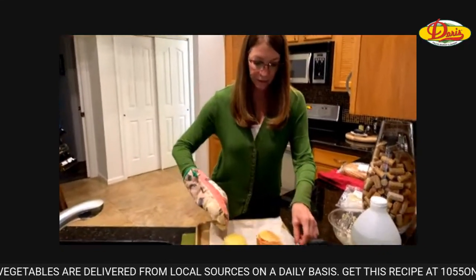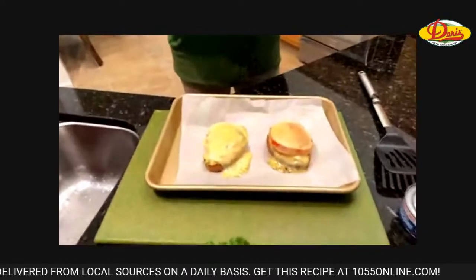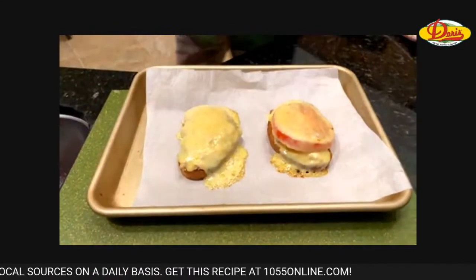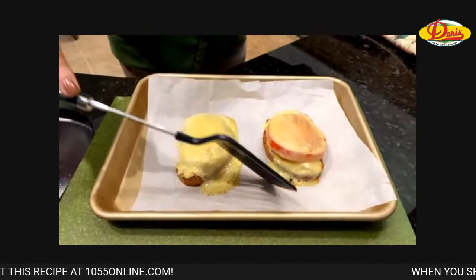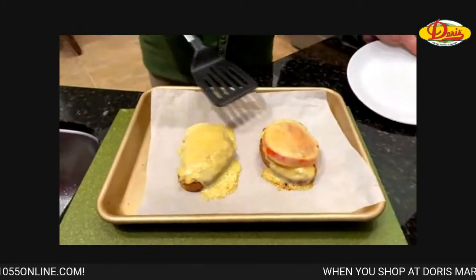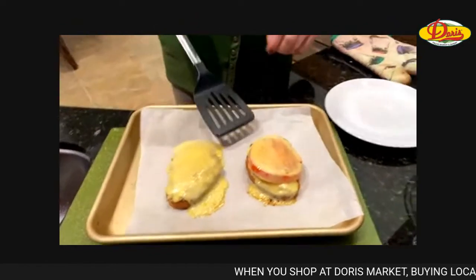And look at that. That is our tuna melts. If you wanted to, you could leave it in there a little longer to get this. See, I love this. I love that cheese. And the cheese would get a little crispier if you want.